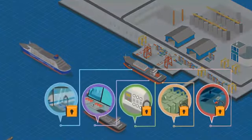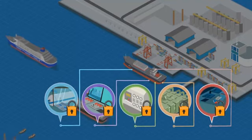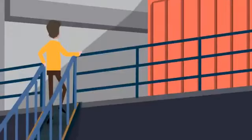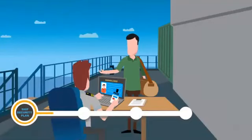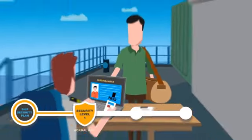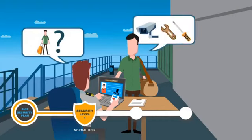We've looked at how security levels affect restricted areas and the declaration of security. Now we must consider embarking personnel, as this is the most common way for prohibited weapons to get onto a ship. At security level 1, check tickets, boarding passes, work orders and ID cards to verify the reason for personnel seeking access to the vessel.